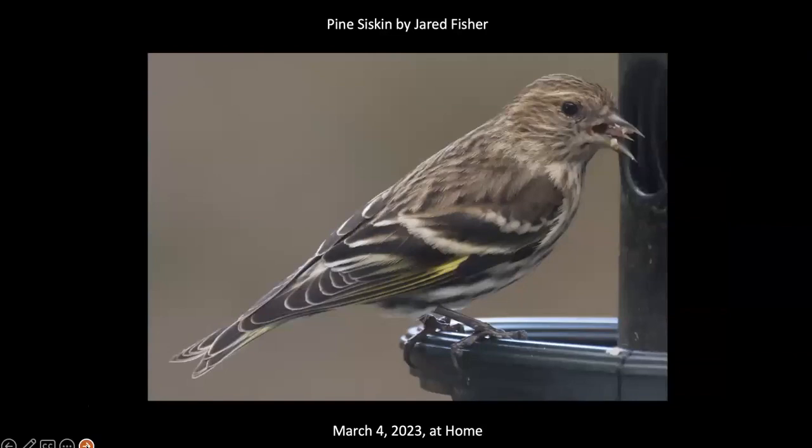And pine siskins are often quite abundant, but I haven't actually seen one this winter. I've heard them, but I haven't seen them. And this is one that Jared Fisher had at his house. Next.